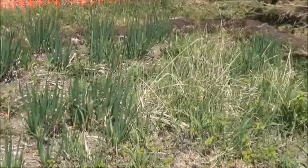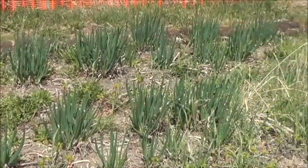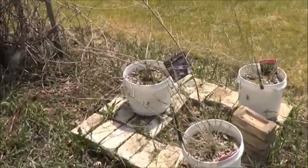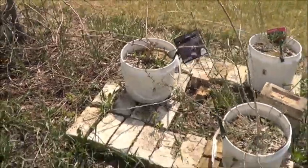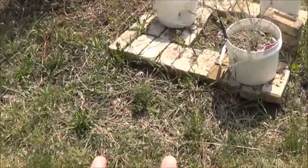Still needs to be weeded out, but all things in time. Still have to put the goji berries into the soil. I think I'm going to leave this black lace elderberry in the bucket for now, possibly find a larger container for it. We're just going to let it sit here and kind of work around the area.